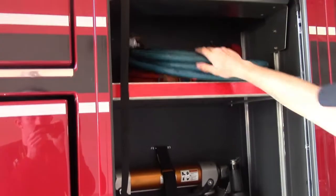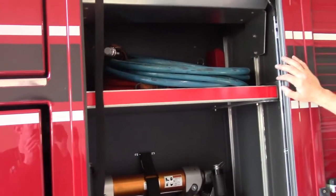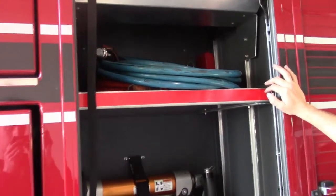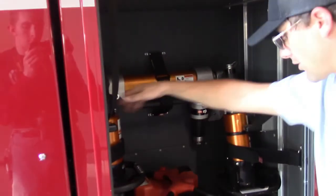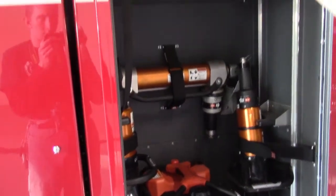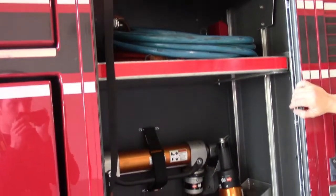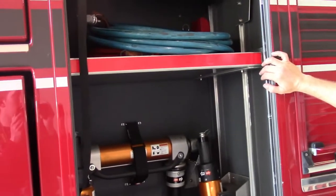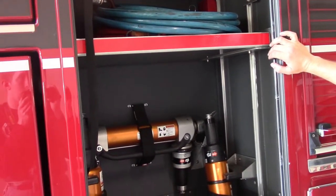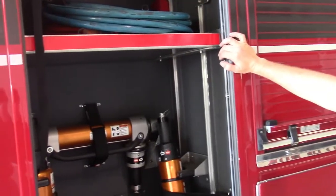I'm sure everyone's heard of the Jaws of Life. These tools all together are what basically make up the Jaws of Life: your spreader, cutter, ram, and the power plant that runs them, as well as the hoses. They're hydraulic powered tools, 10,500 PSI, and we can take a car apart in minutes with these.